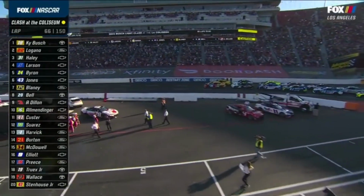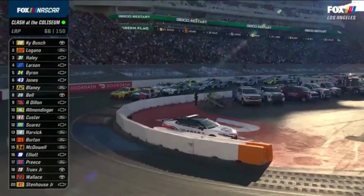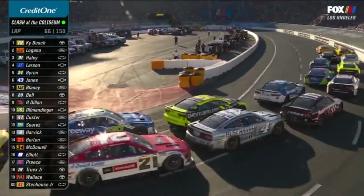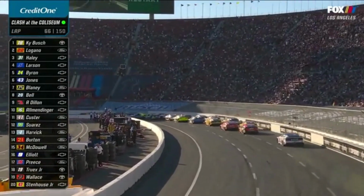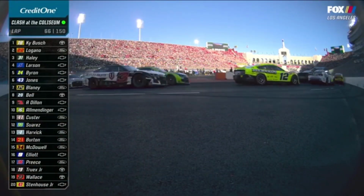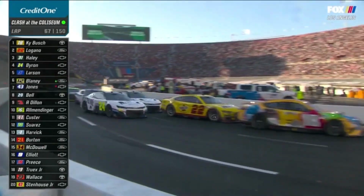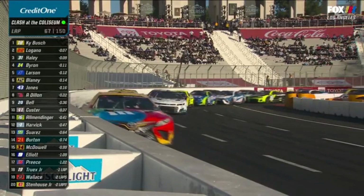Kyle Busch on the inside, Joey Logano on the outside. And we're back to green. 10 laps to the mid-race break. That may have played a role in him choosing that outside. The fact that there's only 10 laps, and there you go, you see him get to the bottom. Here comes William Byron on the outside against Haley for third.